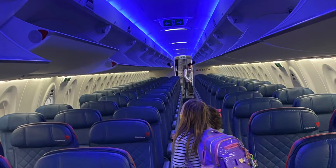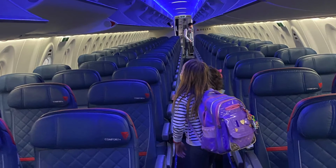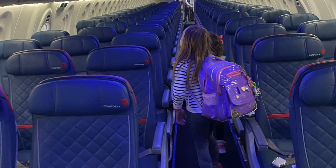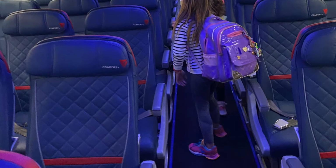We ended up boarding about 1:30, and some people don't recommend getting on early with the kids, but I have found that flights are very full, and I like to have my stuff with me. I don't like to have to gate check. So we get on early, and we just deal with the fact that we're on the plane a little longer. I like to get situated, and it's just easier for me, but to each their own.